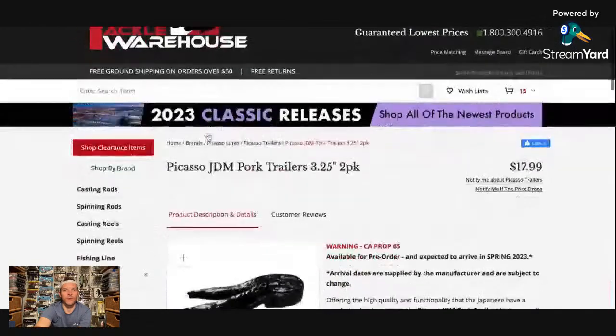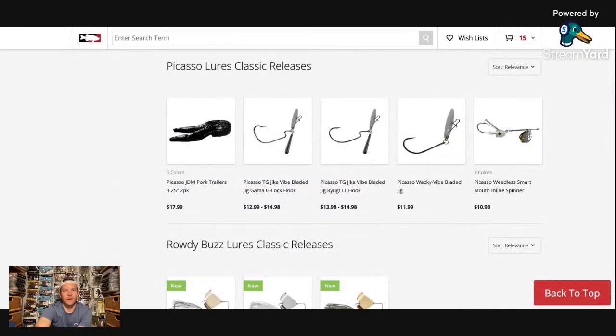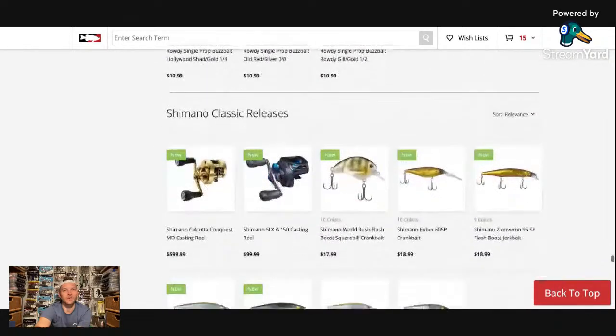Picasso coming out with a pork trailer of their own. 2 to a pack for $18. Absurd. And some weird Jika chatters and inline spinning swim jigs. I don't know what to say about those. Rowdy Buzz, don't know them.